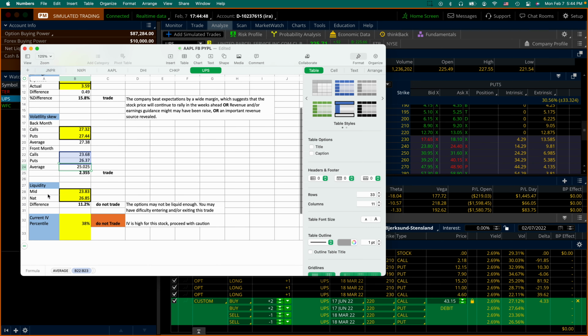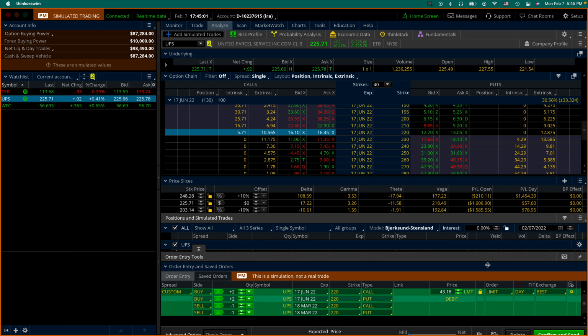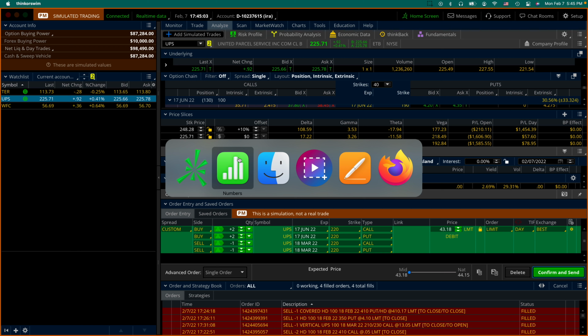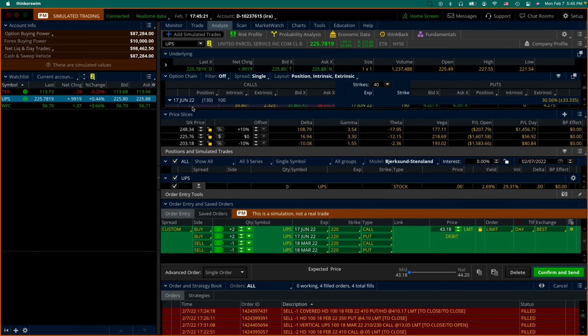Let's see what the liquidity is, and then we know that the current IV percentile is a little high, and liquidity we need to see in the end if we want to trade this. I think UPS is probably liquid enough. The mid is 43.18 and the natural is 44.2, and that works. So we have 3. The only thing that bothers me is the current IV percentile, but it's 1 out of the 4 items.